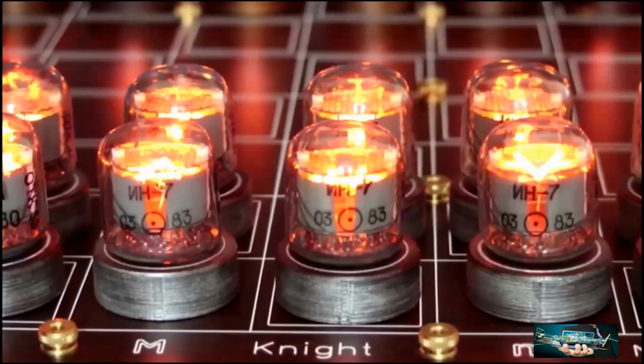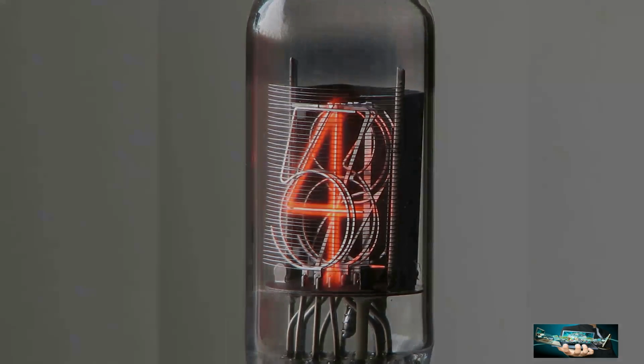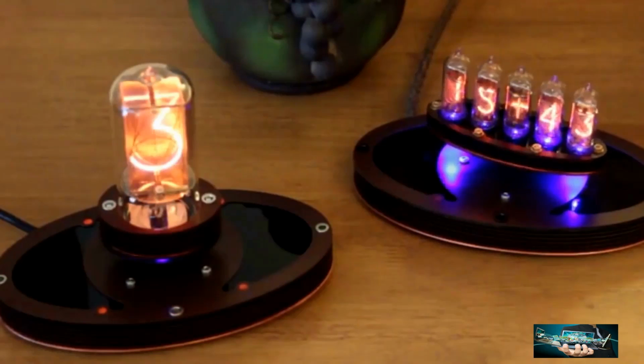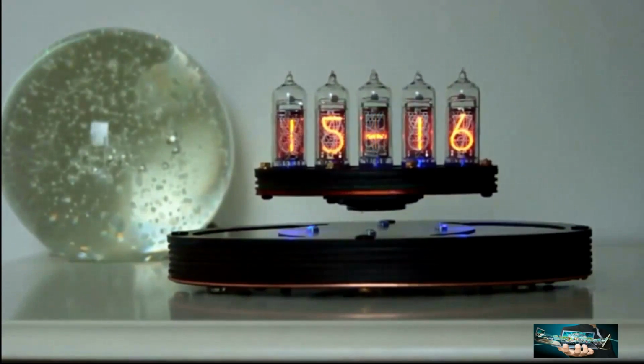Since their creation, Nixie tubes have always been a really cool sight. Their ability to display numbers and other shapes through controlled electric discharges first prompted Scottish electronics developer Tony Adams to create beautiful Nixie clocks. Now he's elevated the cool factor further with the Levitating Nixie Clock, a device that raises Nixie clocks to new heights.